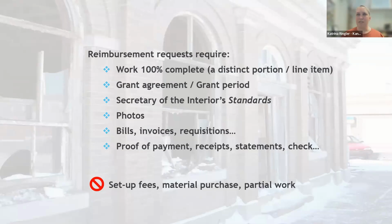So just a couple of reminders again, with those distinct portion line items, 100% complete, we have to have that in order to do reimbursements. Those line items are laid out in the grant agreement. So the work that is being requested for reimbursement has to be in the grant agreement and has to be during the grant period. It cannot be something that is happening now before the grant is awarded, and it can't be something that happens after we close the grant out. There's no opportunity to come back afterward and say, oh, I forgot to ask you guys for reimbursement.